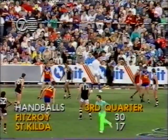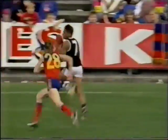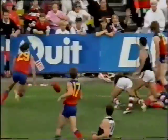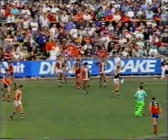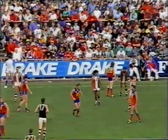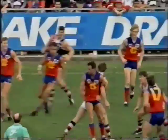Fitzroy have used the handballs in this quarter, but St Kilda have outscored them. Here's Winmar. Diving attempt, no mark. Newport to Grant. Lyon running out of room. Grant, an All-Australian defender last year, playing on the forward line, having been moved in this quarter. Ten more scoring shots for a lead of 10 points, St Kilda.